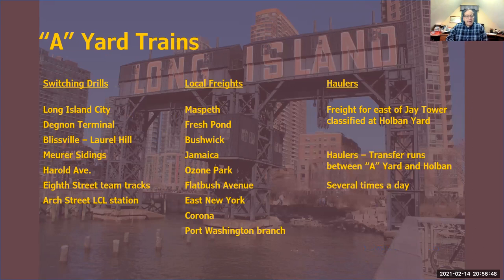A Yard made up a lot of different assignments: switching drills, which were cuts of cars for the local industries. Local freights would go further out into Brooklyn and Queens. They'd have a full crew with a caboose on them. And hauler trains, which moved freight between A Yard and Holborn Yard, which is east of Jamaica.